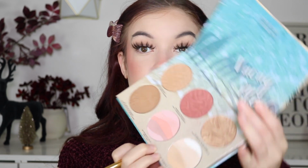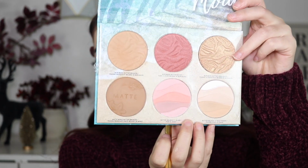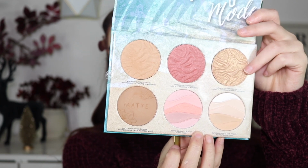I feel like it's pretty. I just don't know though. I have to play with it more and also see what it looks like out in sunlight. I think that'll be really pretty too. But now we're going into the highlighter, you guys. This shimmery gold, beautiful highlight. I'm super excited to play with it. Honestly, I feel like this is gonna be really, really pretty, you guys.